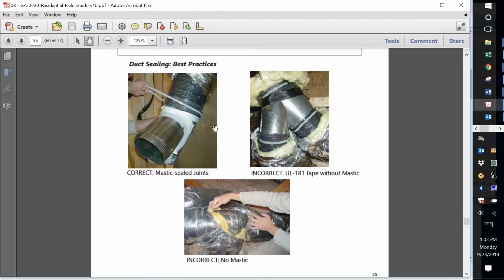So here's some good pictures. Here's some bad pictures. Here's another bad. That stuff actually happens. Yeah, I think these two captions are backwards because this one looks like it has silver tape, but this one definitely doesn't. But neither one passes.